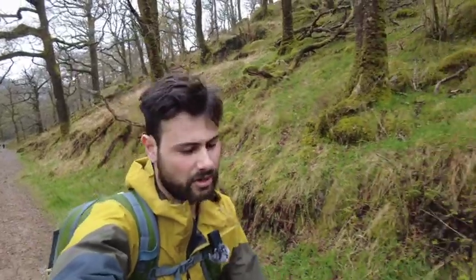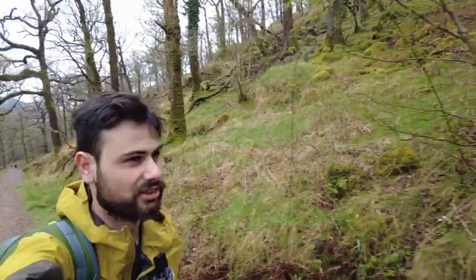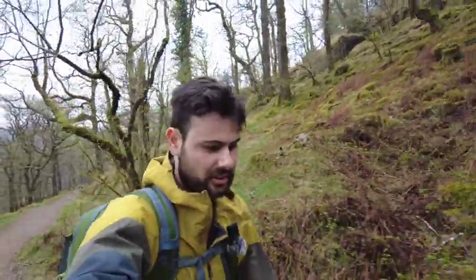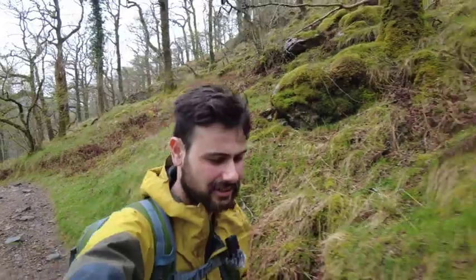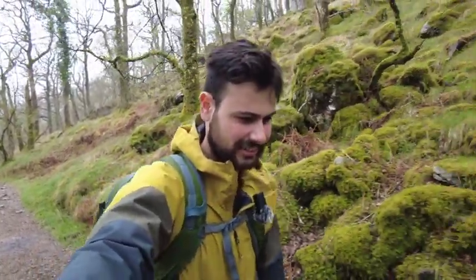I've decided to come up the Watkin Path just to explore some of the local woodland, local to the Watkin Path of course, and some of the waterfalls further up as well. Probably the prettiest route up Snowdon, but don't be deceived by pretty, as it's a hefty slog.